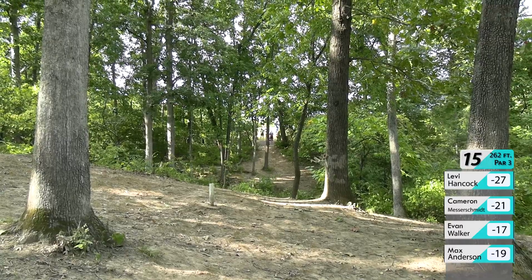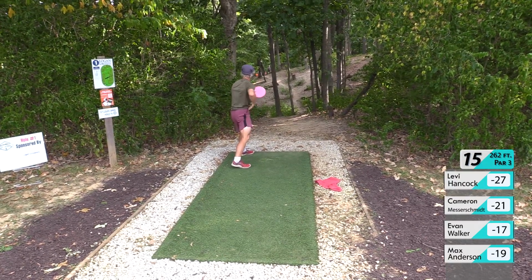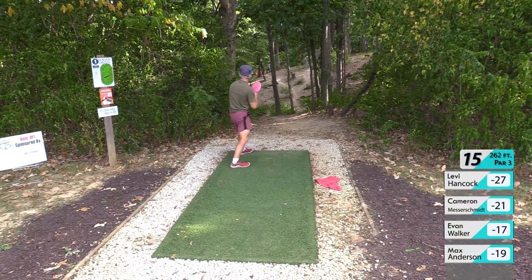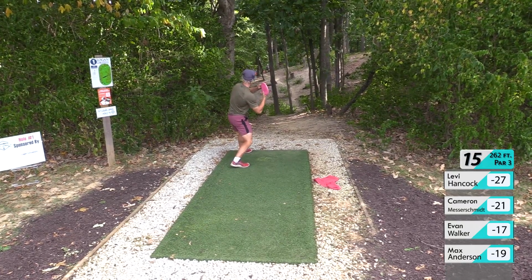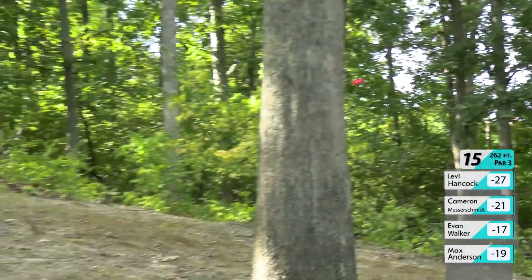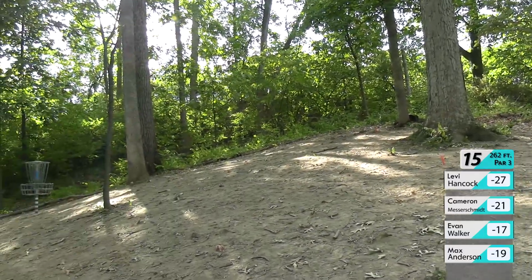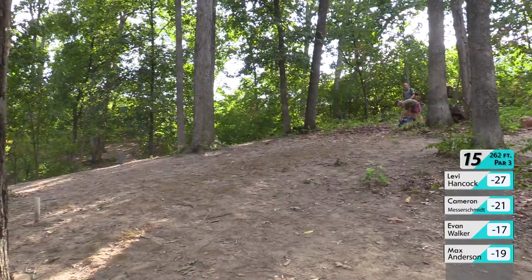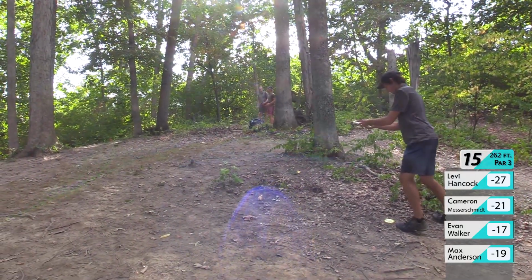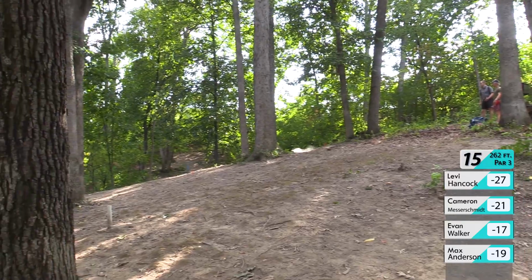Well, Levi's just leaving a little high. Clipped some branches. There's a lot of branches on that left side. Yep. He's at the top of the hill, though. He'll have an easy layup for his par. I actually do like laying up a little shorter. It's a scary putt, but it's definitely the easiest way to get there consistently, and you're not going to roll.